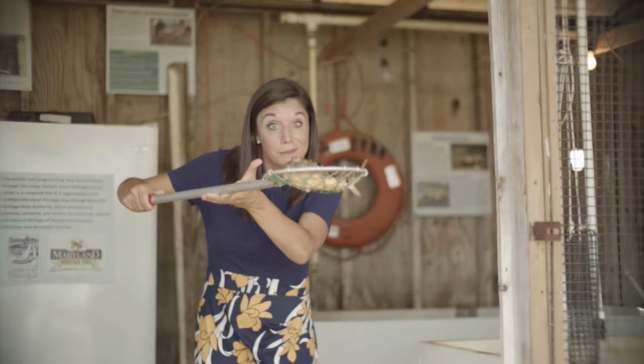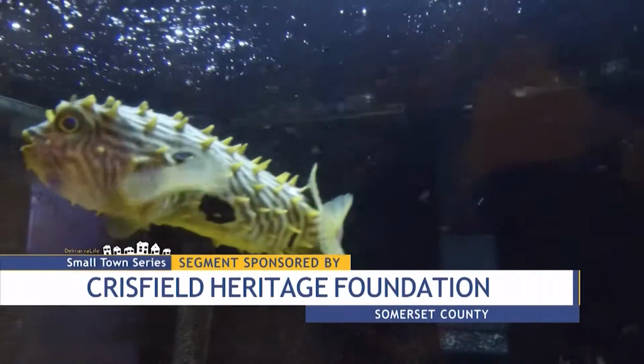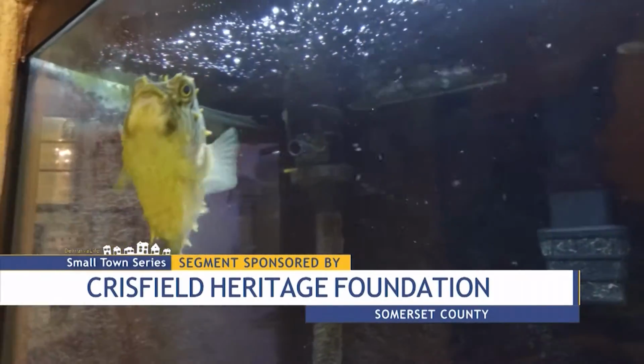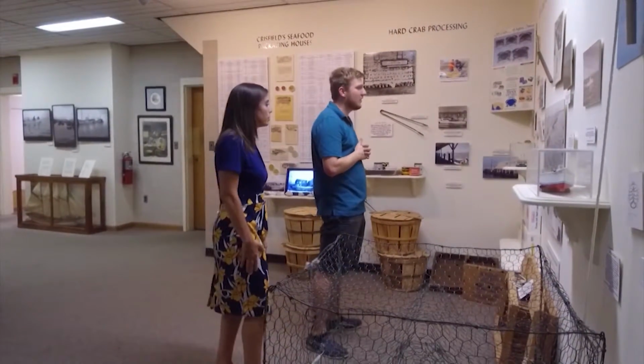One of the museum's most popular exhibits is this live crab shanty where folks can come and interact with creatures of the bay like him. We not only have hard crabs and soft crabs, but we also have swelling toads and horned toads. Any type of fish you can catch in the bay we usually have here. They keep things fresh by bringing in interchangeable exhibits every year as well.